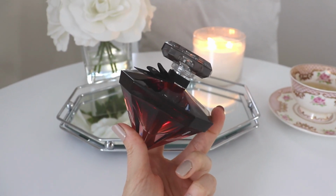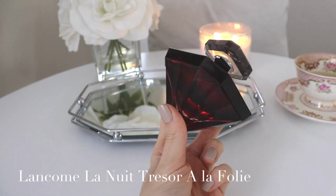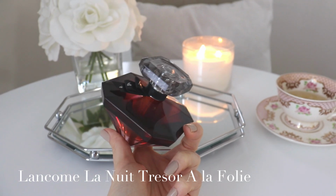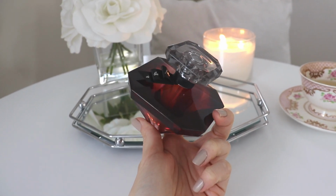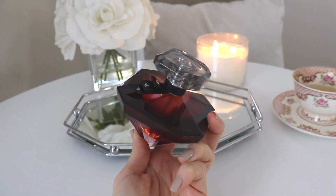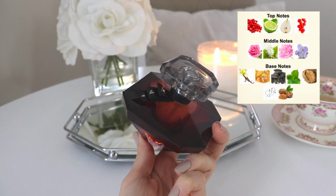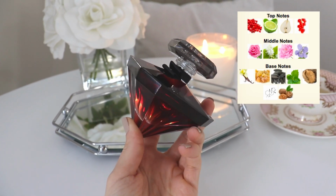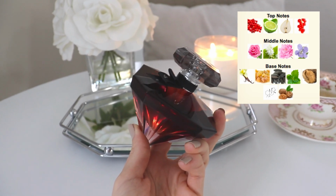And the next one in this absolutely stunning bottle is La Nuit Tresor à la Folie from Lancome, and this one I featured in a recent haul video. I love this fragrance, you guys. This was such a good blind buy. This one is a true vanilla scent, but this one has quite a few other notes. I can't bring them up off the top of my head, but this one is more of a powdery, flirtatious, cozy, soft vanilla. It's very feminine.